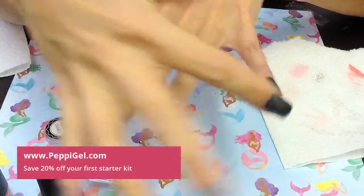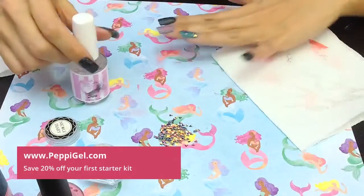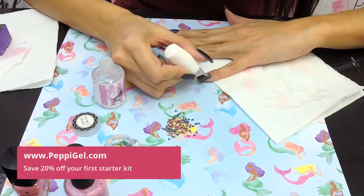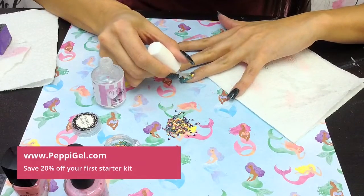So we're going to go finger 1 through 5 and 1 through 5. That's how you do your number 3, wiping on a paper towel in between going back in the bottle. Okay. So if you guys didn't hear that, I'm going to go ahead and recap how to use number 3.